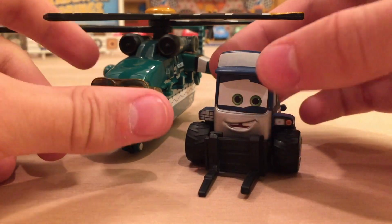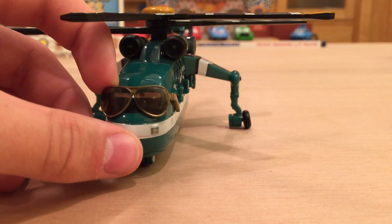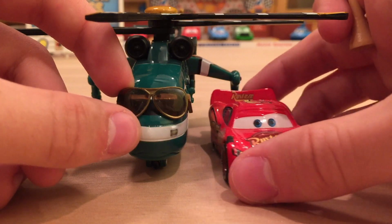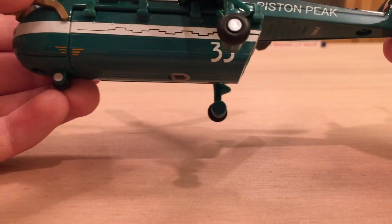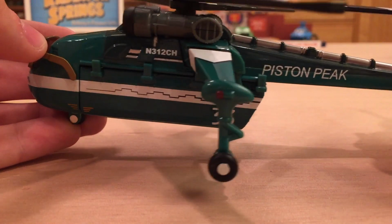Maru looks huge. Now, I don't think Maru is overscaled. It's definitely Windlifter. And here's McQueen for comparison as well, if you don't have Maru. Now, I know not many people collect the Planes Fire and Rescue line, and I bet a lot of people will pass on this, but if you don't have the regular Windlifter, this is definitely worth picking up.